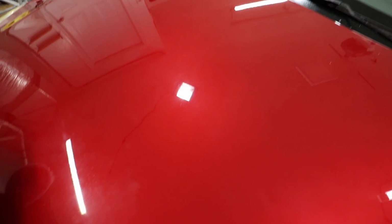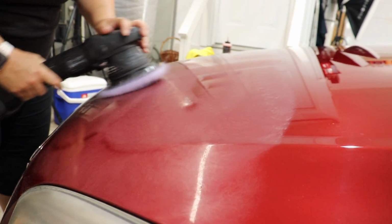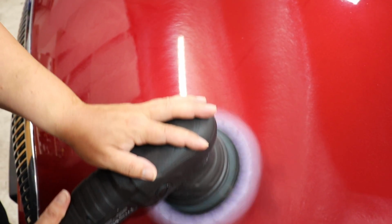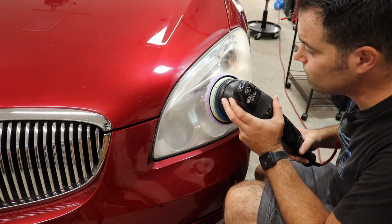Guys, check this out. Look how good it is looking. So we just have this little corner piece right here, and we're just compounding, so you're still going to see some little marring and things like that. Even though it looks very crisp and nice, it will look even better. All right, guys, I had to get this on camera because I think it's going to come out nice.